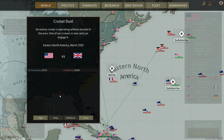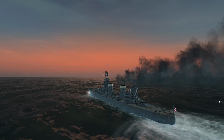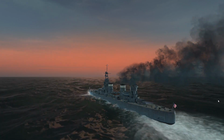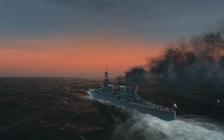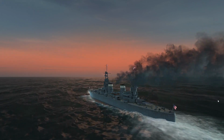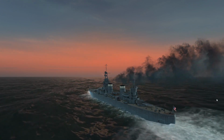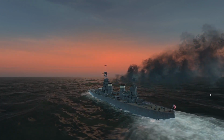The Tuscaloosa, operating on the eastern seaboard, has intercepted one of the British heavy cruisers that is looking to catch Atlantic trade. And that looks like an even match, so we will see how that turns out. Unlike in the Caribbean, the sea in the Atlantic is unusually calm. And the Tuscaloosa, at the setting of the sun, is chasing the evasive smoke of that British heavy cruiser that has been reported by fishermen to be operating in the area.